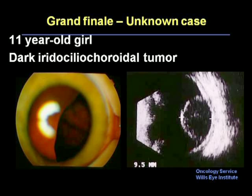So now that I've taught you everything there is to know about iris and ciliary body tumors, I'm going to have the audience have some fun and share with me an unknown case as to how you would manage this. It's an 11-year-old girl with a big mass coming out of the ciliary body and reaching the peripheral iris, as you can see. It's 10 millimeters thick, and this is the appearance with ultrasound. How should this be managed in an 11-year-old girl?